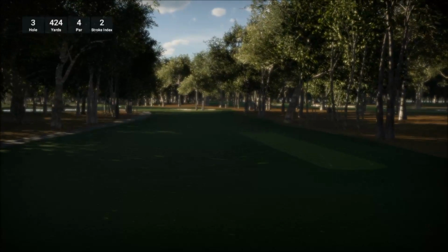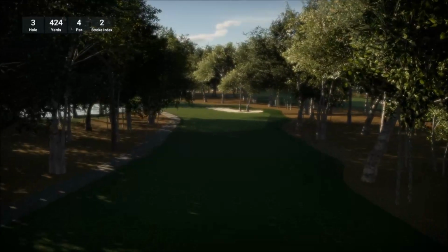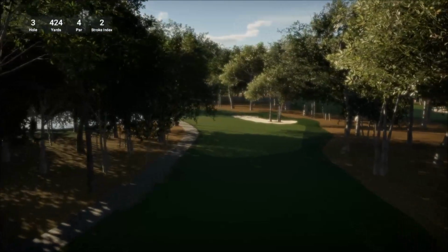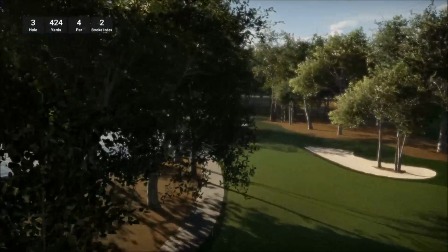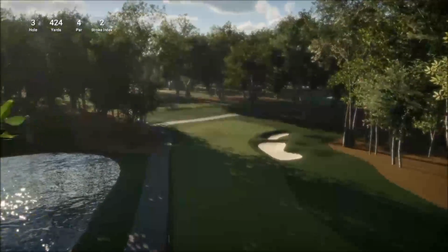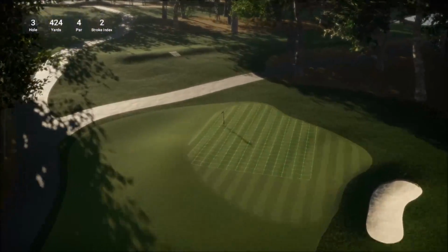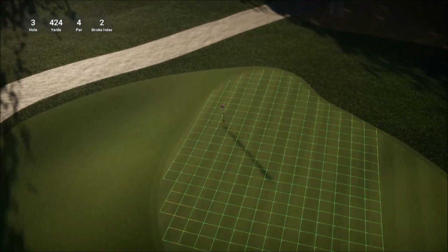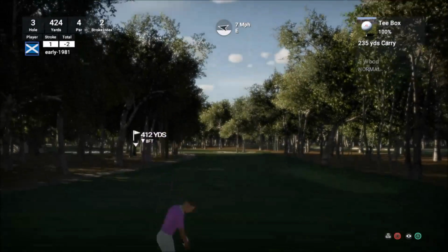So hole number 3 is a par 4, stroke index 2, playing 424 yards. So it's quite a short par 4. Once again, very tight fairways, slight dogleg left. And as you can see, the course is very heavily lined with trees, which really gives it a closed-in feeling. I really like it, and this time the pin is way over to the left-hand side.